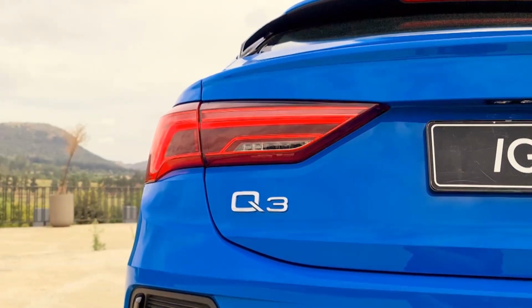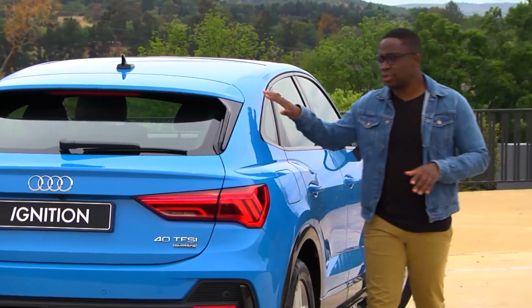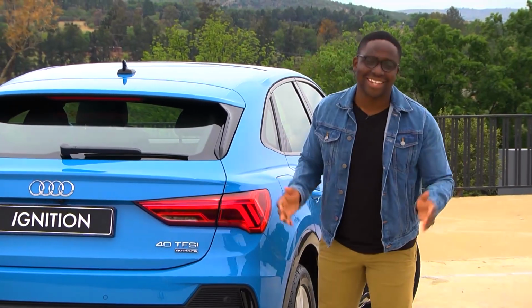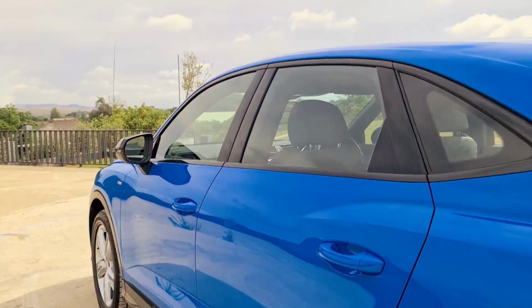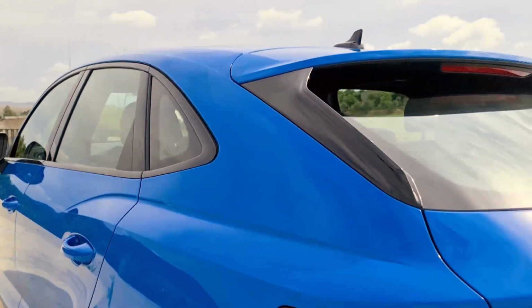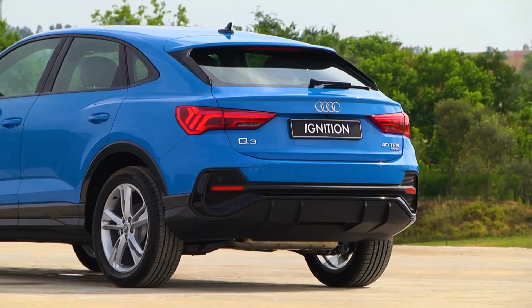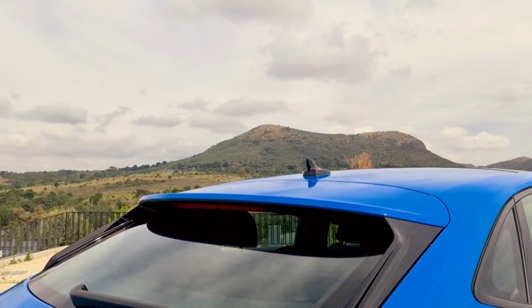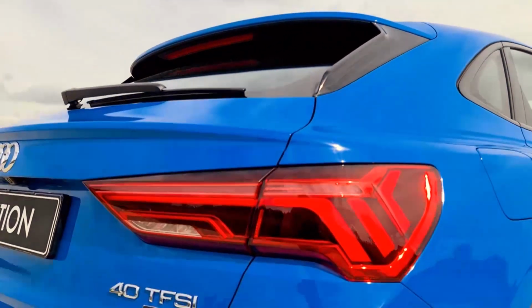The first thing you'll notice at the back of this car is the fact that it's got a sloping roofline. So for those of you who have been wondering, you've guessed right. It's yet another coupe SUV. It literally seems like every single week there's a new coupe SUV. But Audi instead calls this car a Sportback. And that literally means that they've lowered the roofline. As you can see, the car looks nice and sleek.